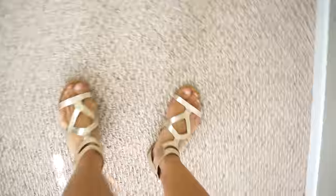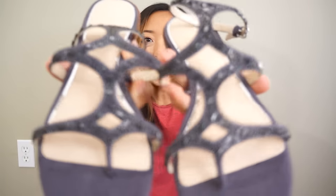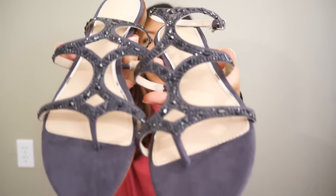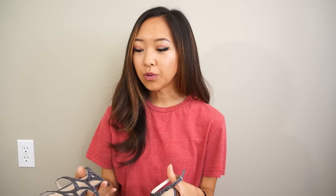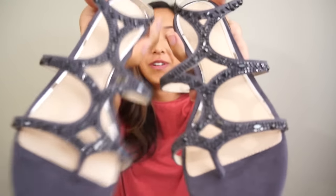Moving on to shoes, I got these metallic sandals from Papaya because sometimes when you're wearing a plain outfit, you just need some metallic shoes to jazz it up. The next pair of shoes I got are from Zara, and they're these fancy sparkly sandals right here, and I got them because I'm going to Vegas this weekend and I wanted to wear some sandals to the nightclubs because I can't last in heels. So these are just gonna have to do. So that wraps up the first part of the video.